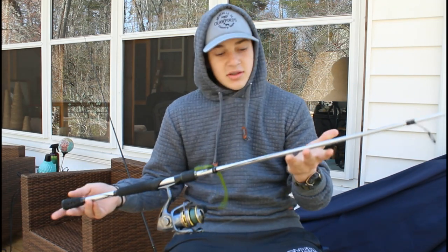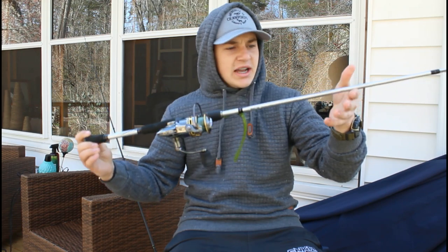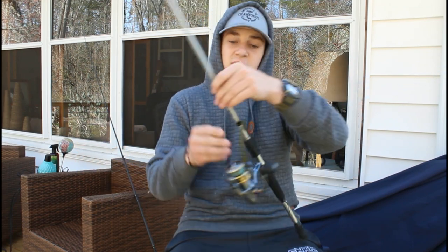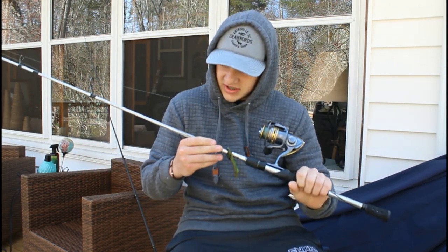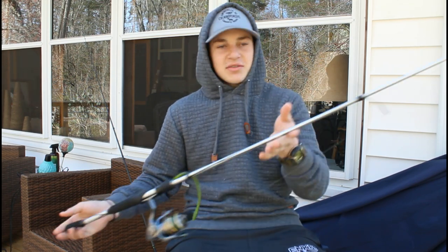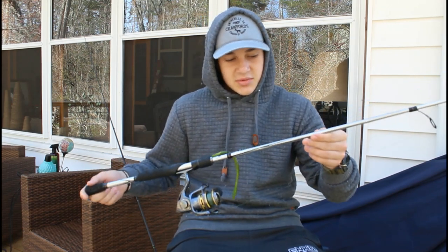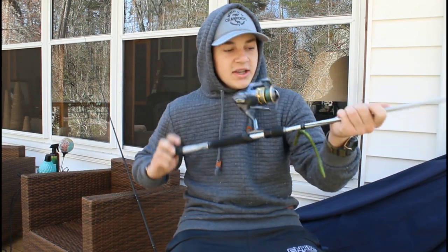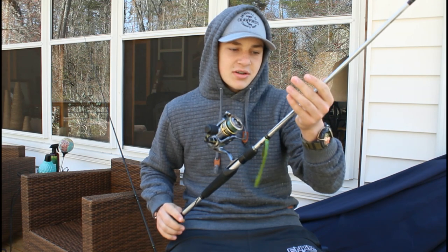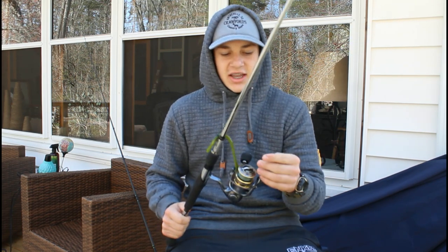Anyways, I caught it on my setup here. This is an Abu Garcia, and this is a 7 foot. I thought I said it was a 6 foot. I don't know what was going on. Sorry about the birds in the back. But this is a 7 foot rod. It's a medium action.